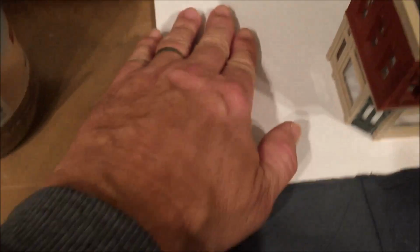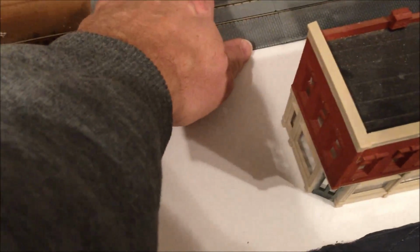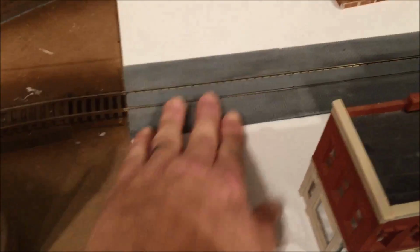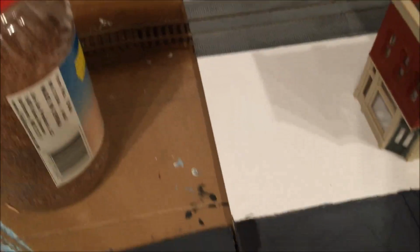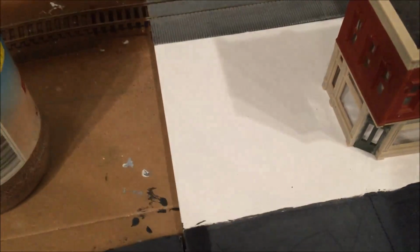And then the second thing I'll have to do is come back this direction with the street, put in a grade crossing here. Well, it has a grade crossing, but it's just the indication of one to get back to the parking lot. And I'll have to cut this. This still has the paper on top of the foam core.